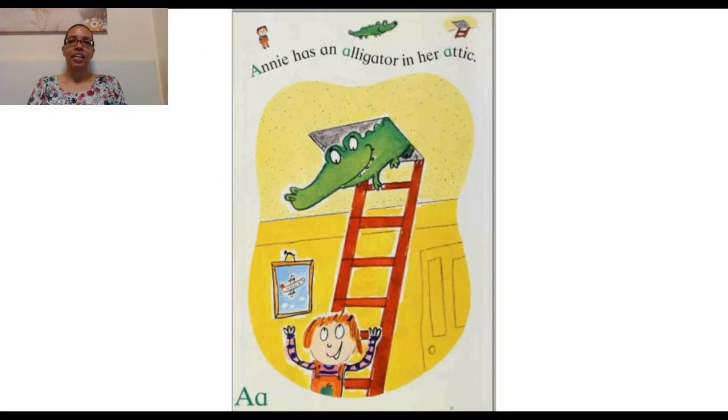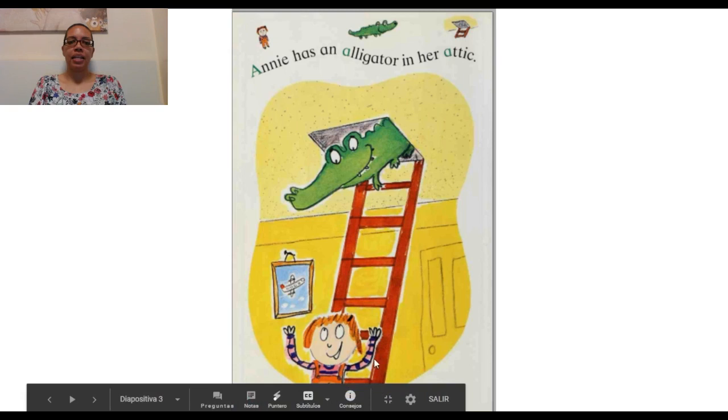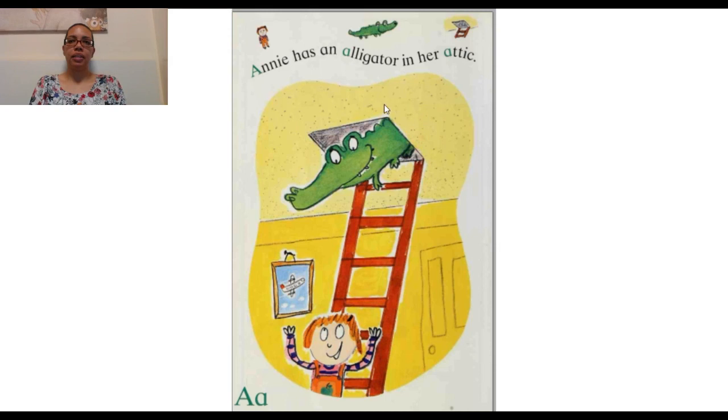Annie has an alligator in her attic. An alligator is a kind of crocodile, a little bit smaller, okay? Let's see. Annie has an alligator in her attic. Can you guess the sound we are talking about? Annie has an alligator in her attic. Yes, you are right. It's the sound a. Excellent.